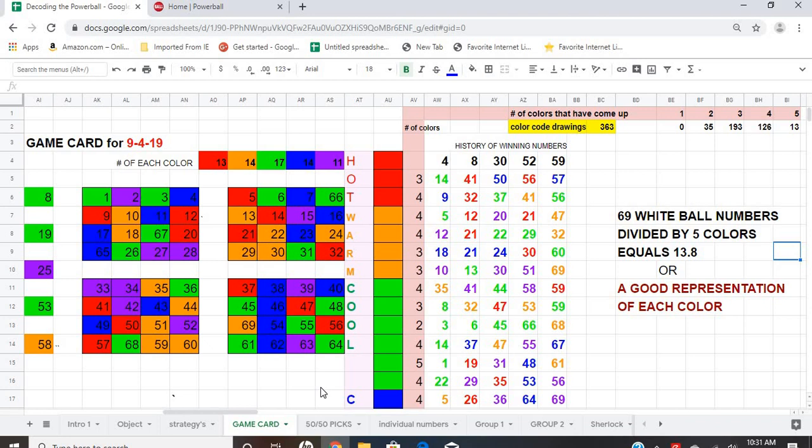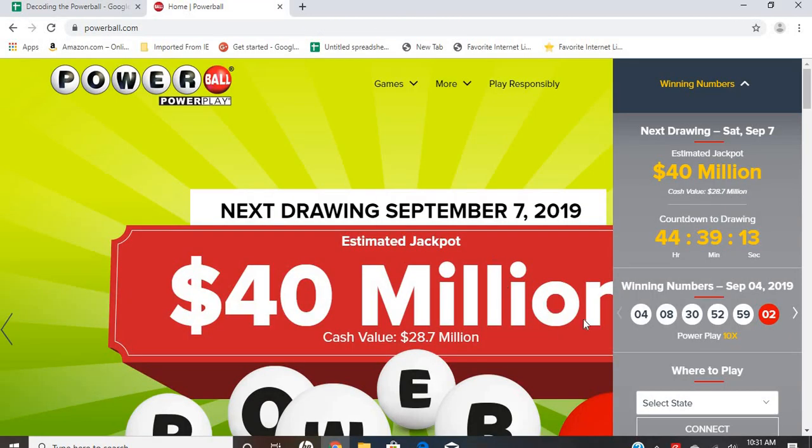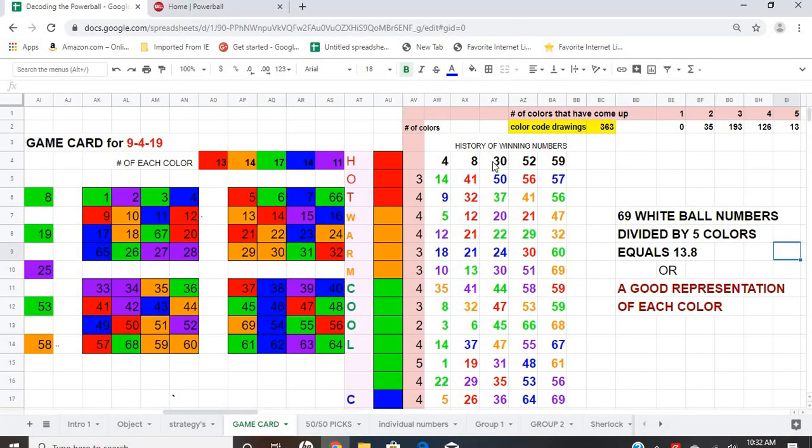Okay, so first things first, I'm going to go to the Powerball homepage. And the 5 white winning numbers that just came up were the 4, 8, 30, 52, and 59. Again, I really don't care about the red ball. So what I do is I take those 5 white winning numbers and I put them at the top of this list. And now I'm going to find out what colors they were.